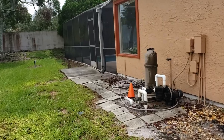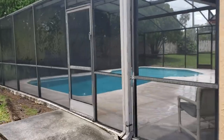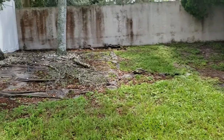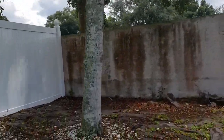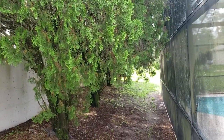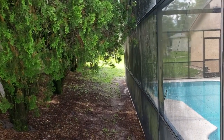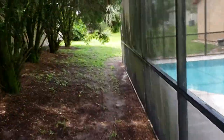Here's the pool pump. See a nice big screened-in porch with a swimming pool, which we'll get a better look at once we go on the inside of the house. All right. Got some nice trees. Got a nice wall in the backyard. We'll just go on through the back, go around the other side and we'll come in through the front door.